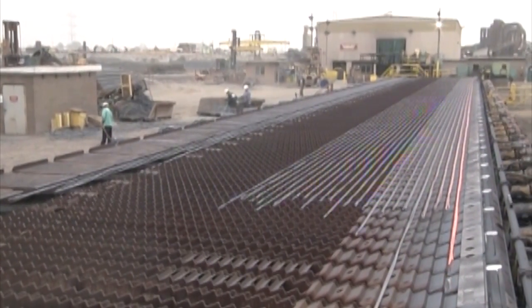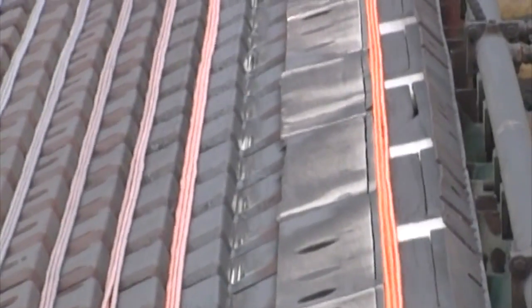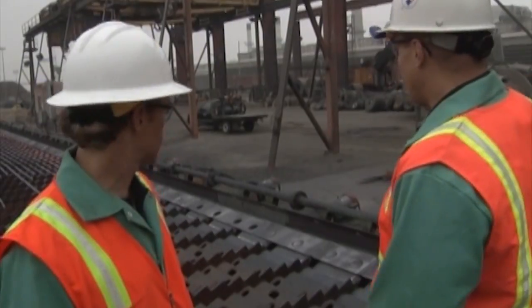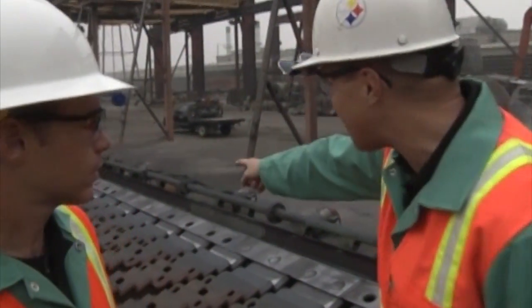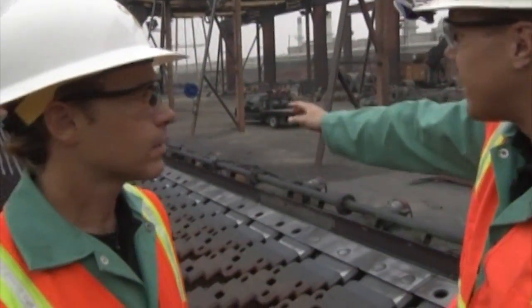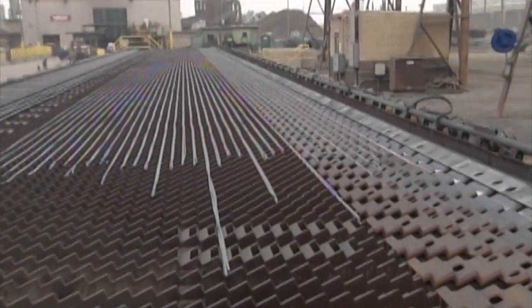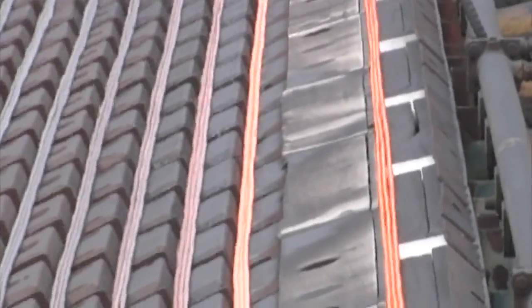Obviously we can't fit 1,000 feet on this cooling bed, so it cuts it into 240-foot pieces. And this machine helps take that bar that's going 30 miles an hour and stops it. And then now it walks across the bed so it cools off. So they've already been cut when they're coming out of here, right? That's right. So these are 240 feet long single pieces.